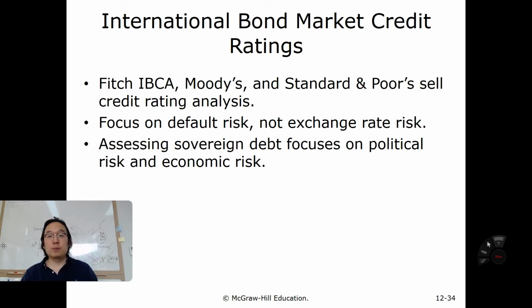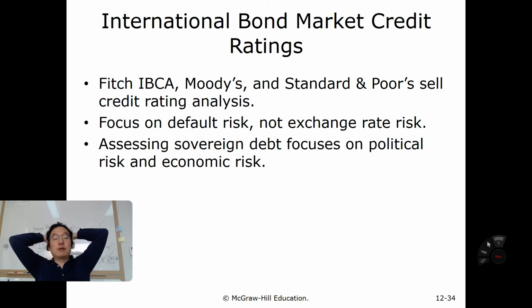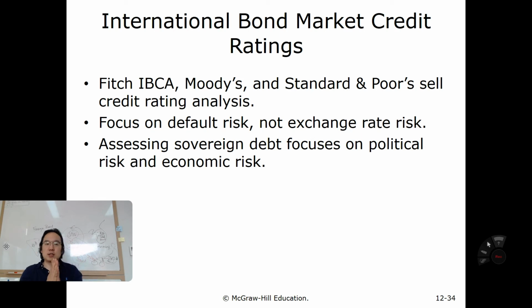Okay, international bond market credit ratings, right? I told you before that because bonds are issued to general investors in public, no bank is constantly monitoring those issuers. So you need a third party who can certify, kind of, oh, this company is worth a certain credit quality, and that company is lower credit quality. There has to be somebody doing that.